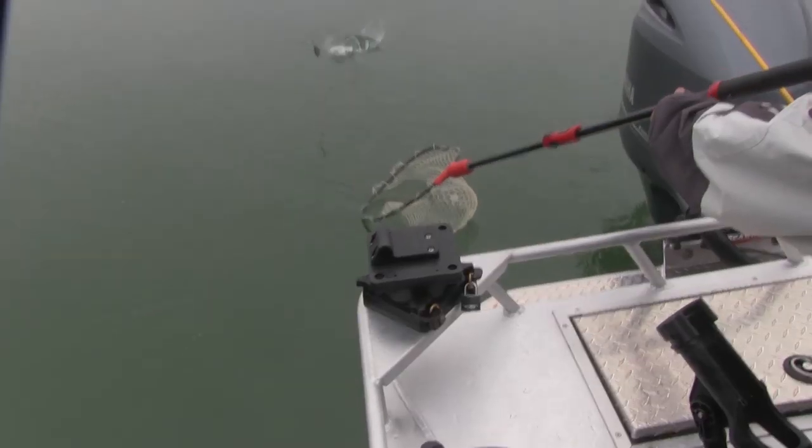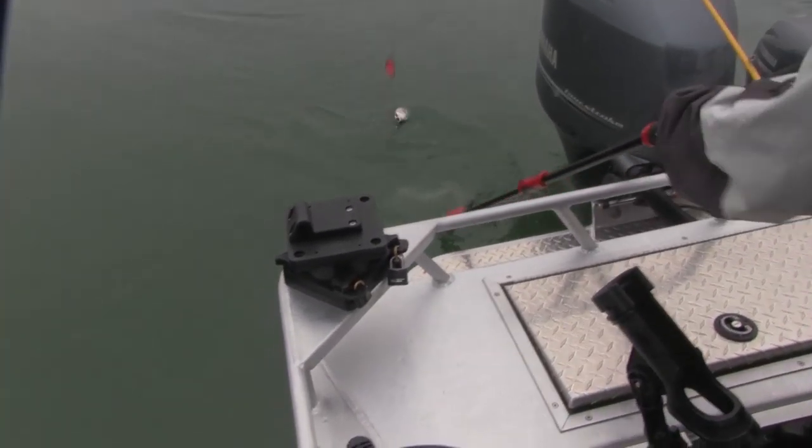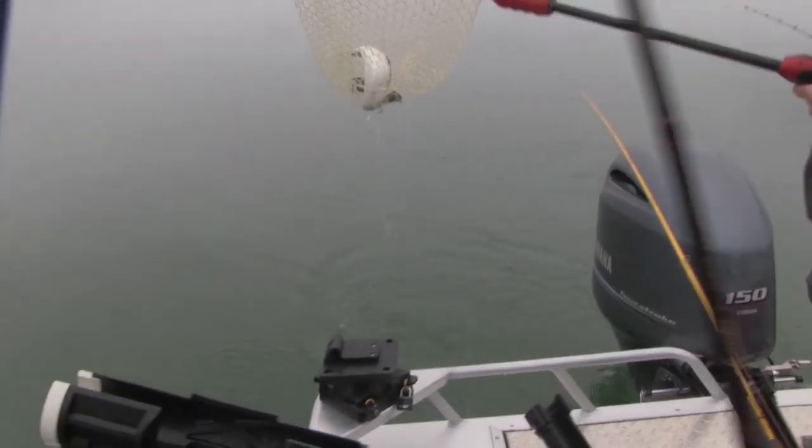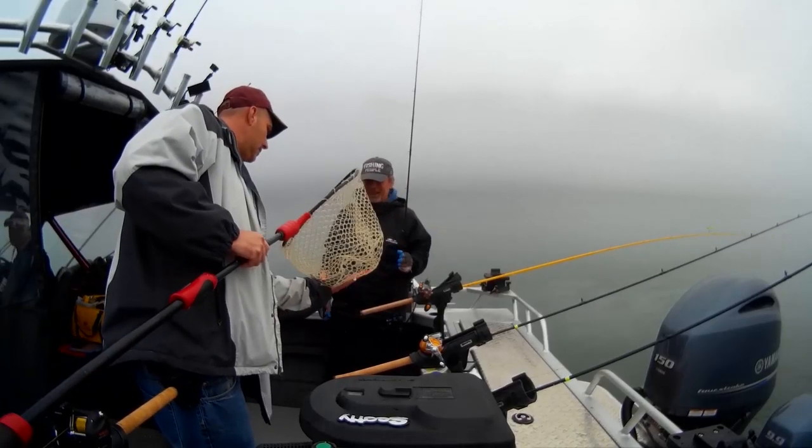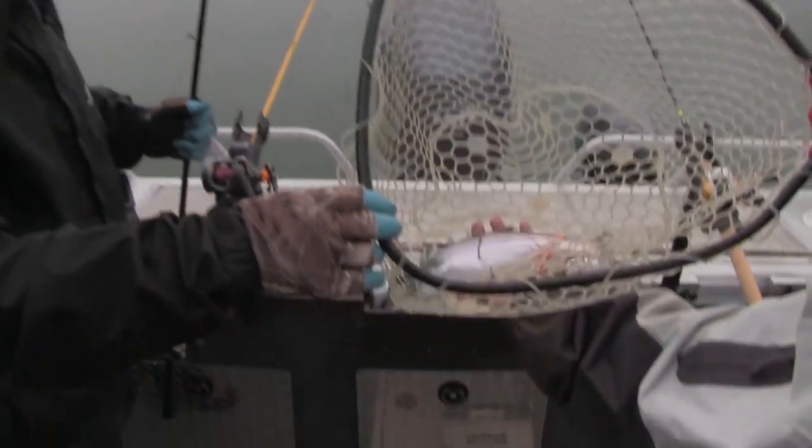Nice fish. Yeah, baby. Nice. There we go. Fish. There we go, broke the ice. Nice Merwin kokanee to start the day off.